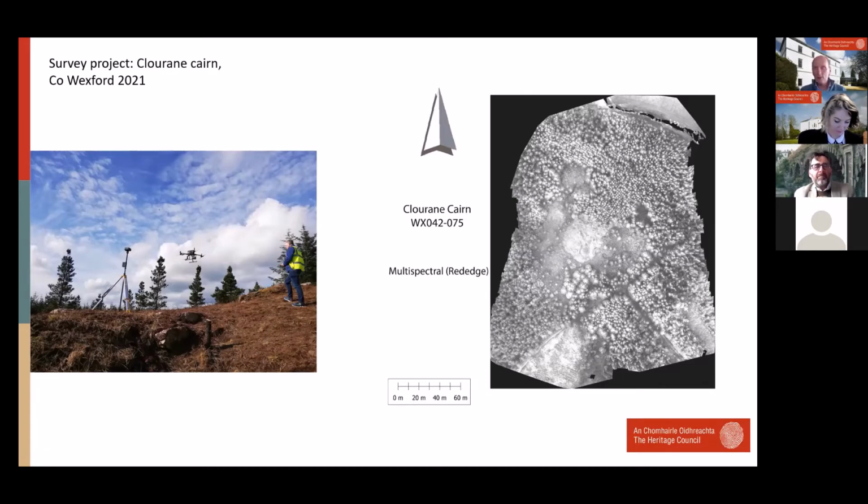And lo and behold, they got another surprise, because just north of that large central blob, there's another circular feature about 11 o'clock from it. Turns out it's a second cairn. And just looking at that image, I wonder are there other ones as well. So community groups can work on projects like this and can make important discoveries. So I think that's really important. But again, it's about partnership. They work with people, survey companies, state agencies, and they really reap the rewards.